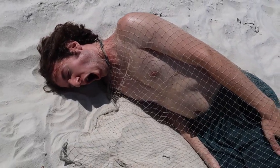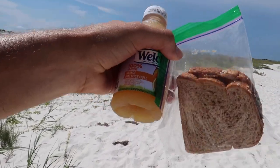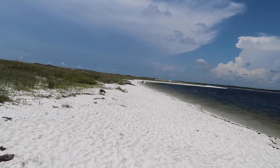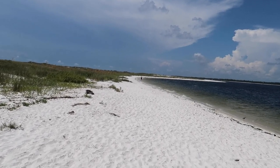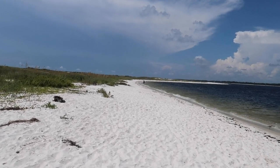Look at this big boy. There's mom all the way down there. I have my other sandwich here, a peanut butter and jelly sandwich and some juice. It looks like she went all the way down and she's on her way back. This would have been the ideal place to go, the most secluded place possible probably, but it's definitely a bit of a walk down here and it's pretty hot.